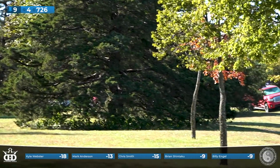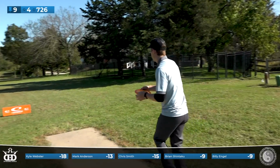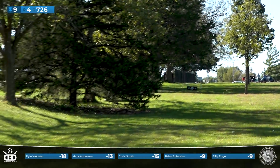Flip up for Webster. Early tree on the right, and that's kicked down to the left. He could get really aggressive if he wants, but holding the lead, I would say that's ill-advised. I'm playing for par. Nice hyzer flip from Engel. This needs to hook from up, though.